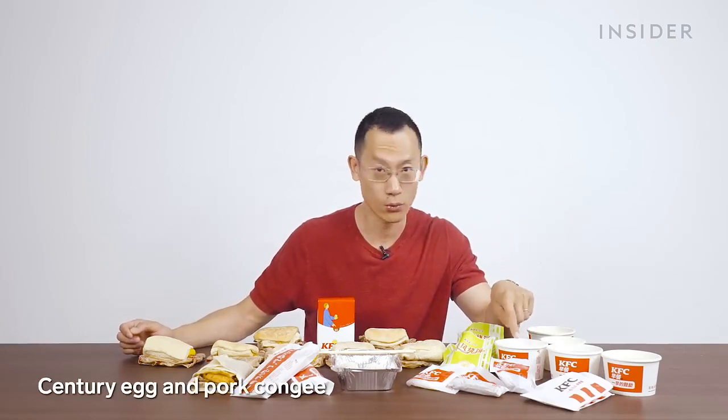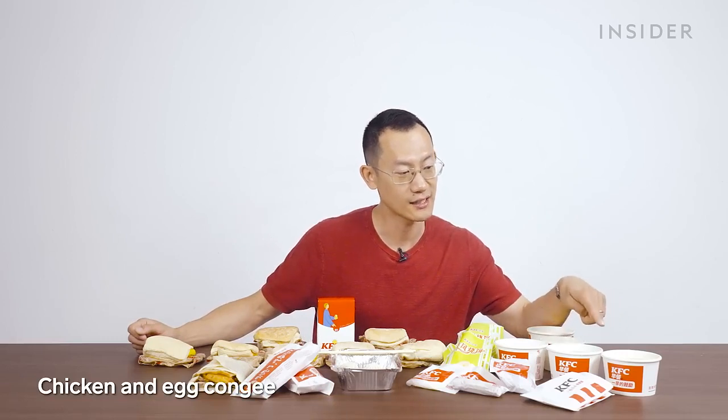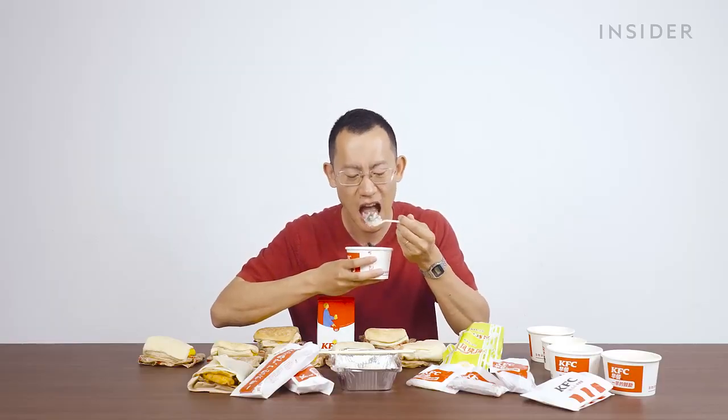Next, we have the congees. In terms of flavors, we've got the century egg and pork, a staple congee. This would be sour, pickle, and chicken. And over here, we've got the chicken and egg. This is the century egg and pork. And he goes, I don't actually like century egg. It's stanky, but not as stanky as the authentic century egg.